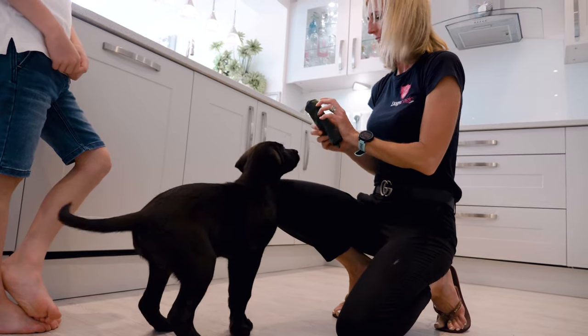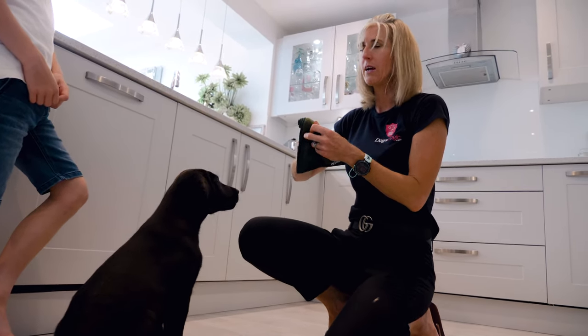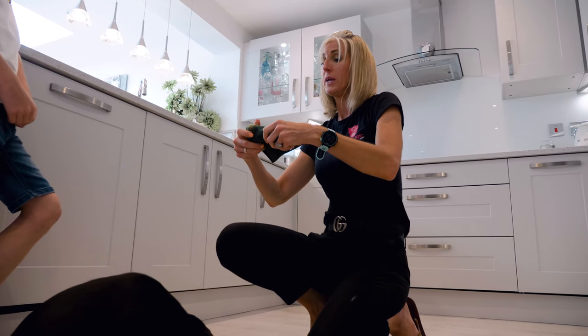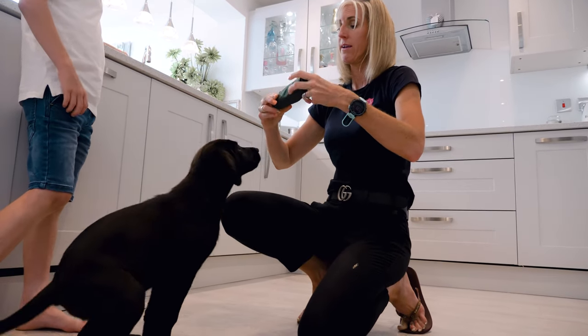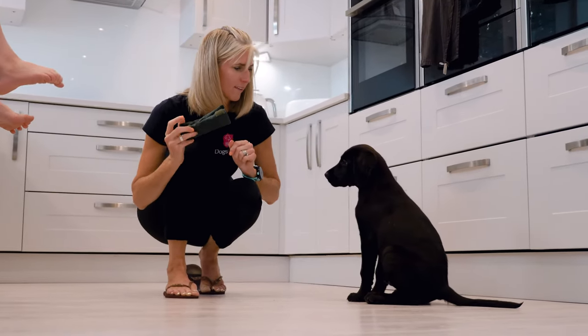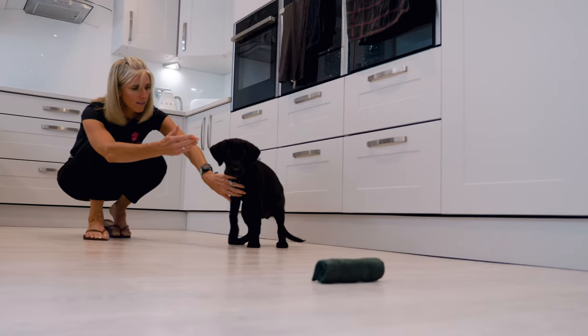Okay? He needs me to be able to get this out. Because of the Velcro, he can't get in it. So the treats are hidden in a pocket on the inside, so he can't get them. He can run off with it if he wants to, and he can go and play with it, that's fine. But the reward can only come when he brings it back to me. Wait, you ready? Wait, sit, wait.